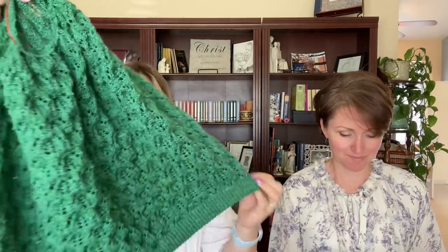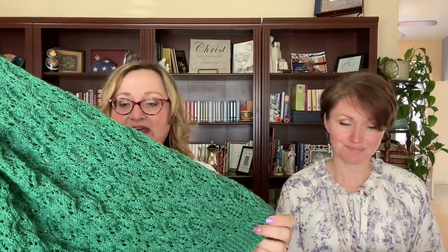So anyway, it's just so pretty. It's a little bit shorter in the body. I mean, most of the sweaters I make are, you know, tunic length. This one is just kind of a waist length, a little bit longer than waist length cardigan. And I am loving it.